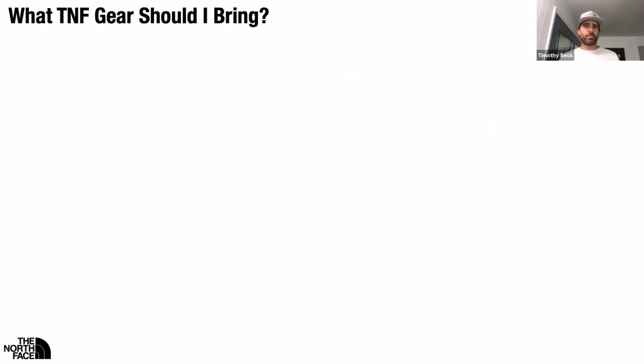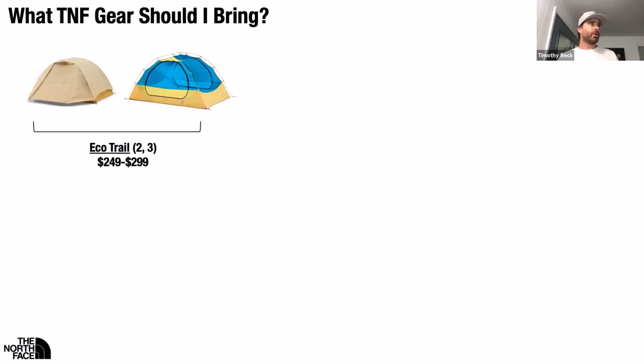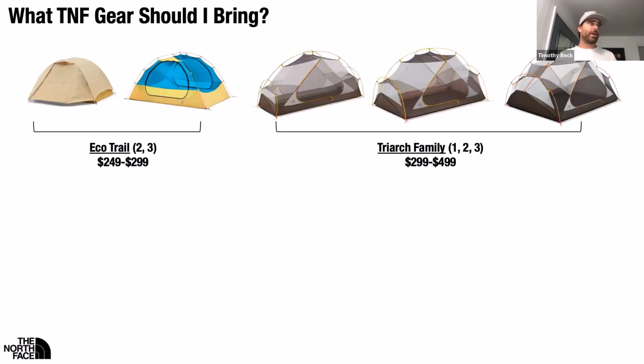Hopping into North Face gear, we have 2 series of backpacking tents. One is the Eco Trail collection. It's a fully recycled tent collection there on the left. And the other is a more performance-based family called the Triarch family. It comes in a 1, 2, and a 3.